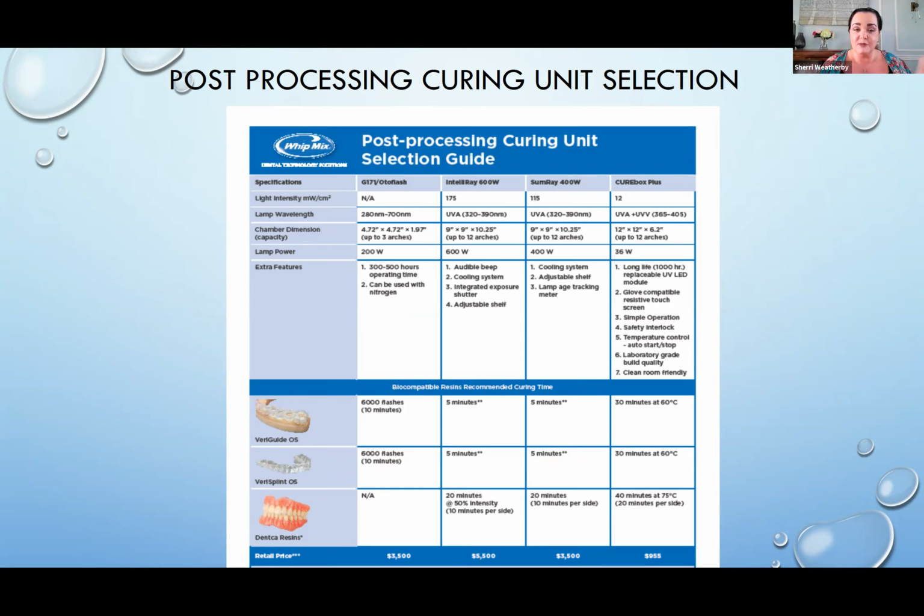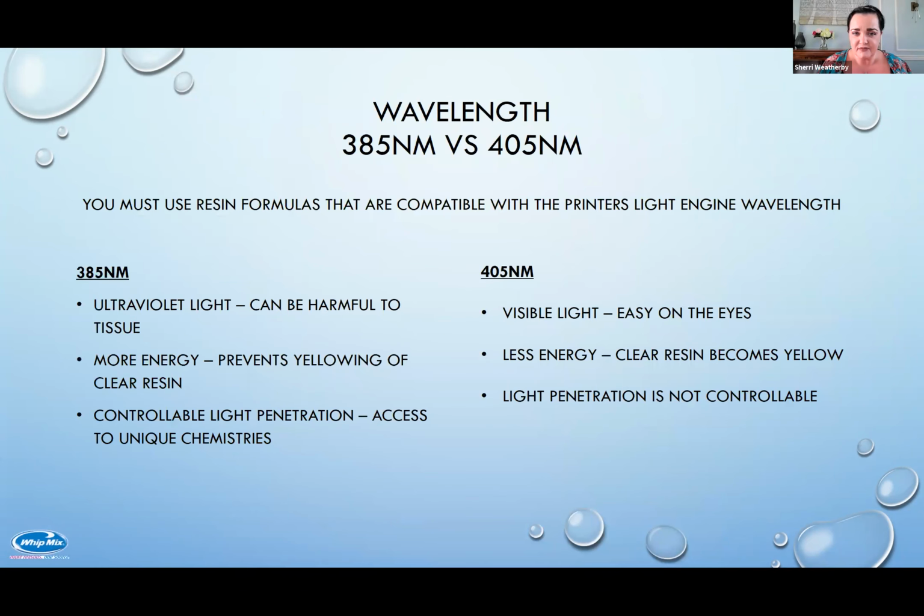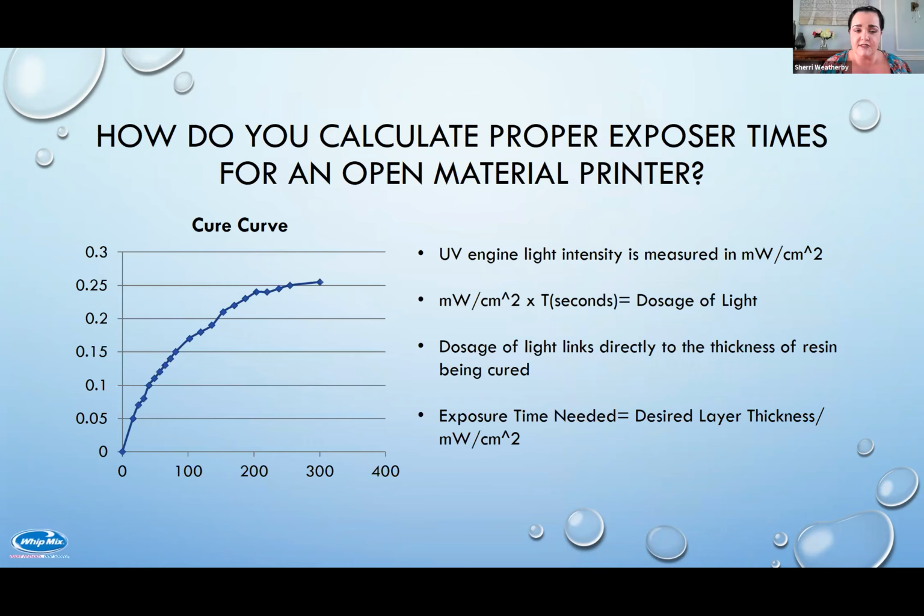So really, what you're printing is going to determine which curing light you end up getting moving forward. So I'm going to jump back to where I was because I want to talk about 385 versus 405 as well as the slide here.